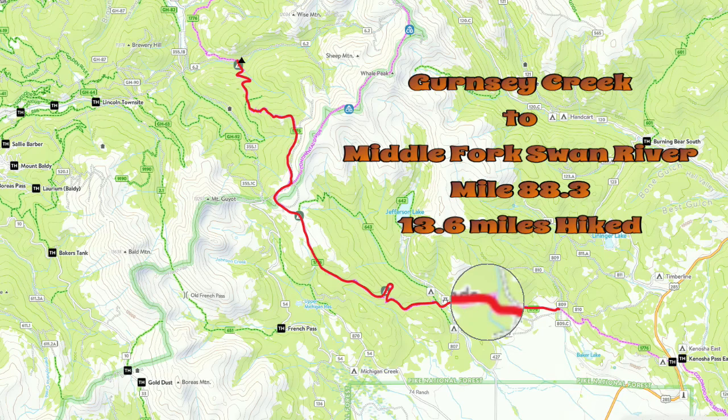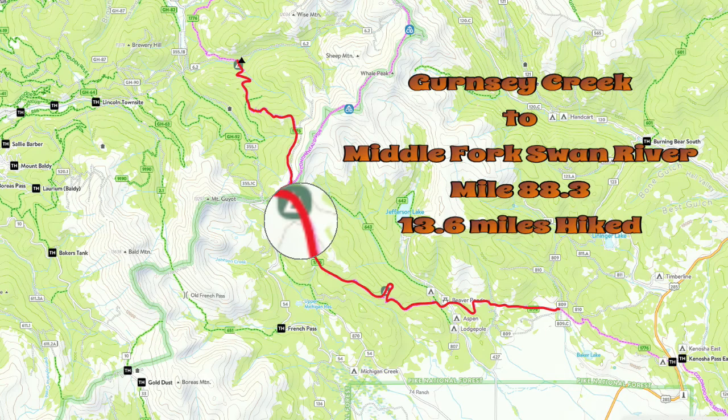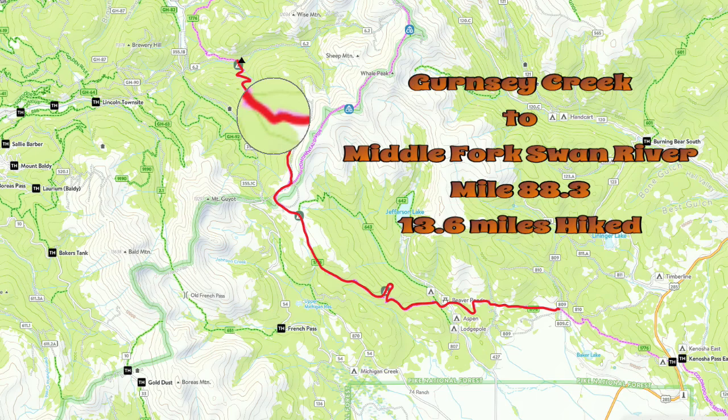We started out at Guernsey Creek and began the long uphill journey towards Georgia Pass. We encountered some switchbacks, hit the timberline, and hit Georgia Pass. From there, it was a short distance to the Continental Divide Trail, and then we followed the two trails downhill towards the Middle Fork of Swan River.